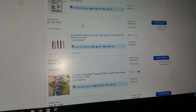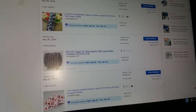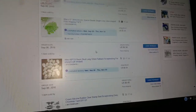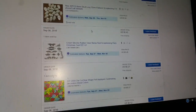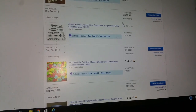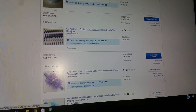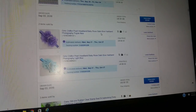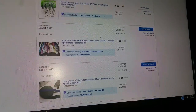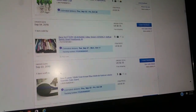Okay, so as we go down, you guys can just see 20 cents for 5 yards of ribbon, 24 cents for 5 yards, just different beads. These clear stamps, 45 cents. It's just amazing. I got some nail design here, 20 cents. And I mean, every time I get on here, it just blows me away, the stuff that I find.